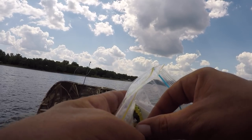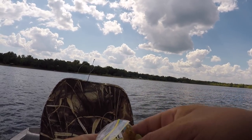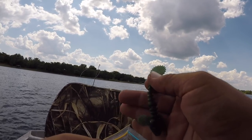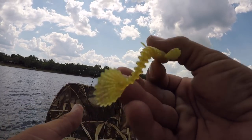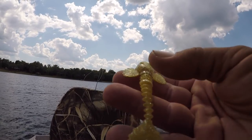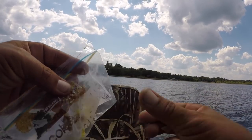I love the colors. Absolutely love the colors that are in here. Like a watermelon red almost. Got like a gold copper watermelon. Like a dark green pumpkin. These are perfect colors, very natural colors. I'm gonna try this one here. Not really sure what you would call this color. Kind of a yellowish beige with a silver sparkle. Real nice looking. I think it's gonna look real nice and natural in this water.